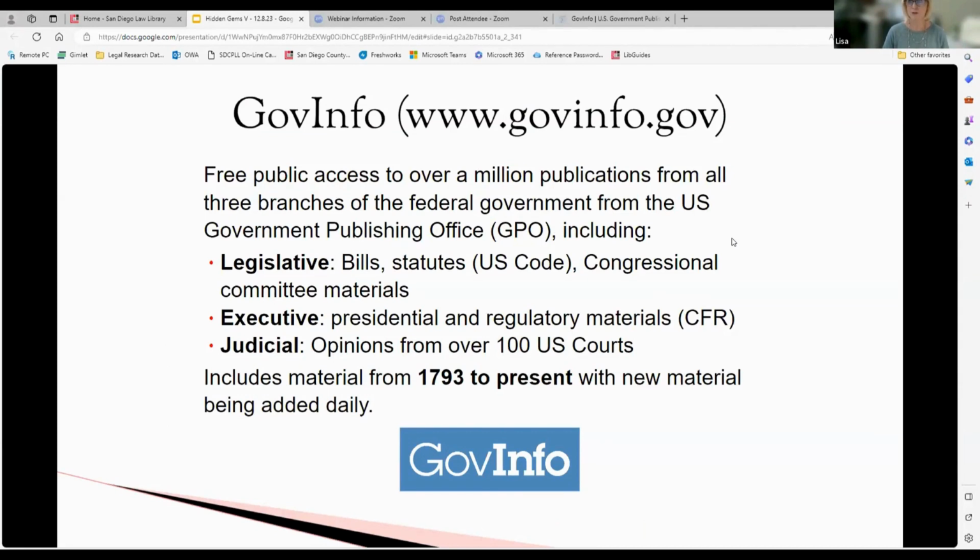So what is govinfo.gov? It's free public access to over 100 million publications from all branches of the federal government. So we're talking about your U.S. code, your code of federal regulations, your federal register, congressional committee materials, presidential materials, lots and lots of materials. It's pretty robust as far as how far back in time it goes. The time frames are different for each collection. It's very searchable.